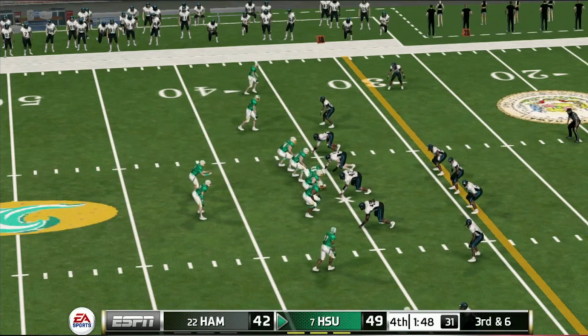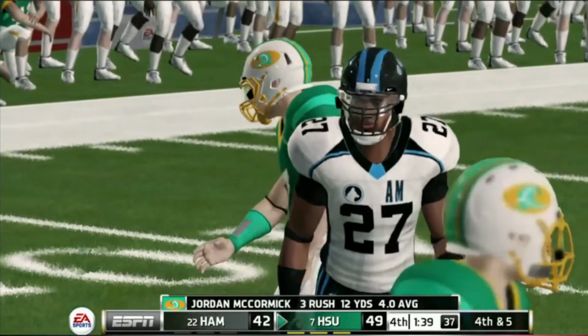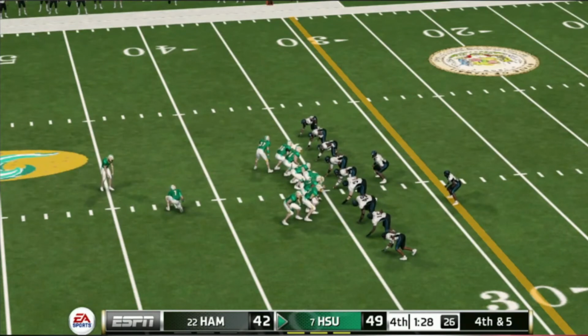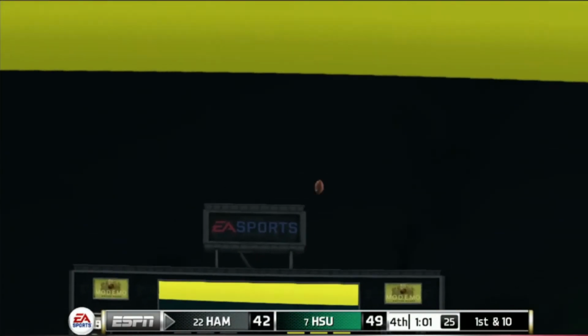90. He's scrambling. Tackle at the 35. McCormick picks up a yard on the scramble. Fourth down. Kicks up. No good. He hooked it left. Every time you have a chance to finish a drive with points, you've got to capitalize. That time, they couldn't come through.